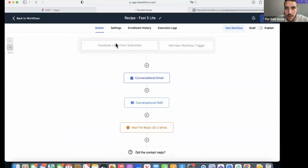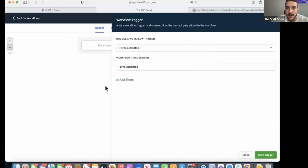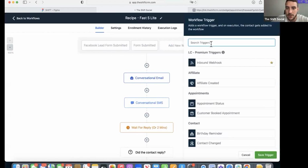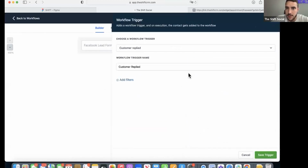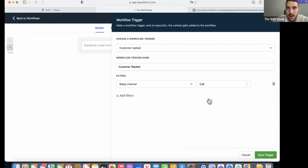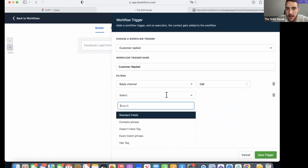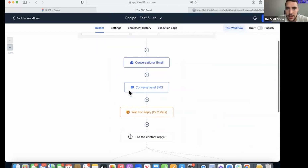You can just put Facebook lead form submitted. You can put form submitted, which would be like your website forms. So you'd put that here. You can do, check this out, we can do messenger or reply, customer replied, and then reply channel. Look at all these: Instagram DM, text, Google My Business messaging, Facebook Messenger, email, chat widget. So call, however they replied, you can just put that all in here. You could literally have each one in here, and then anytime there's a reply, all those are coming into here.